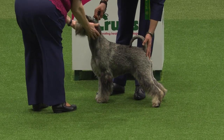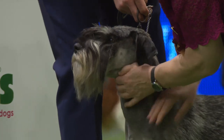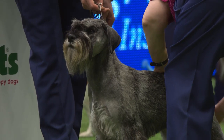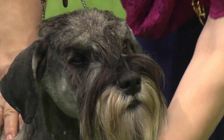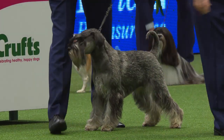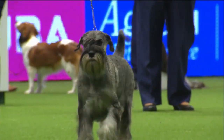Now the middle size of the three Schnauzer varieties, this is the Schnauzer. This dog should give you an impression of strength, particularly when you compare it to the miniature that we saw earlier. But you should never lose the balance for that. You want a strong dog, but you don't want it overdone. The same eyebrows and moustache. That top coat is coarse and is hand-stripped. Harsh to the touch. And more profuse coat on the legs.